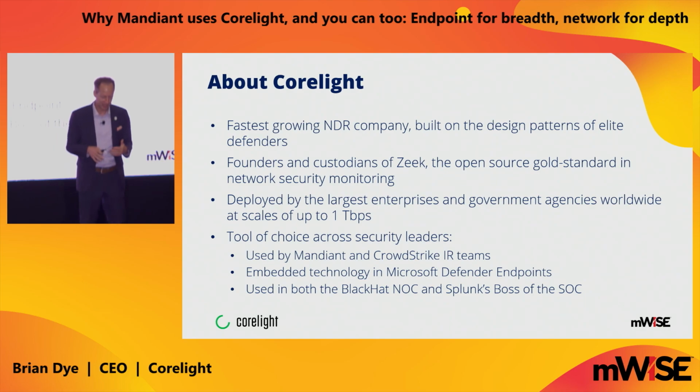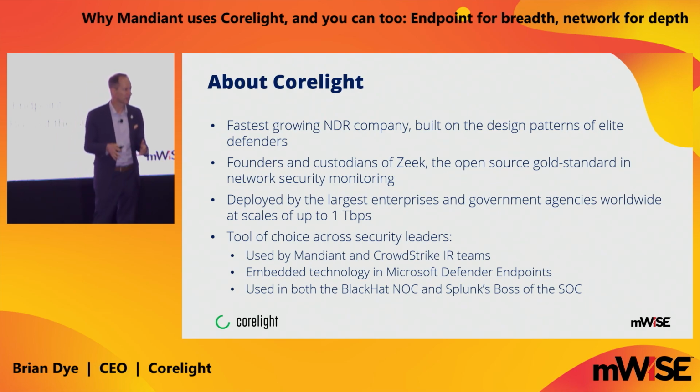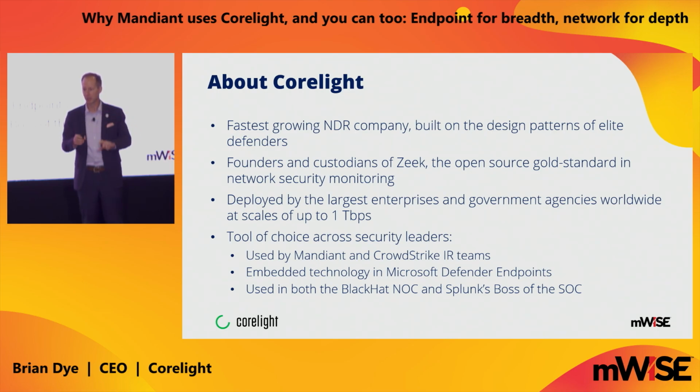So I'd like to say that we don't view ourselves as being that smart, right? We've just taken the design patterns of the really elite scale defenders, and then we've taken that as our insight that we can bring to the broader market.